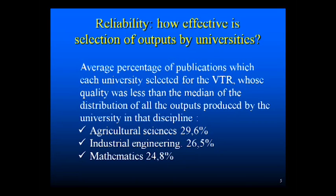What about then the effectiveness? Are the universities really submitting the best products that they produce? This is an example of the disciplines in the hard sciences. We see here, for example, in agricultural sciences and industrial engineering, about 30% of the products submitted for the first evaluation exercise in Italy had a quality which was below the median of the portfolio of the products of the universities. So are we really assessing the best output?